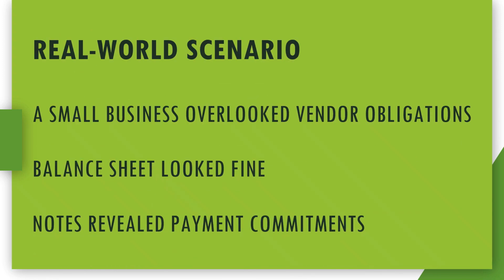Real world scenario. The small business seemed perfectly fine. The balance sheet looked healthy and profits looked good. But the owner overlooked the notes, which revealed significant vendor payment obligations. These hidden commitments ended up impacting cash flow. If the notes had been reviewed, the owner could have avoided a cash crunch. Stories like this show why financial literacy isn't just about numbers, it's about understanding the full picture.